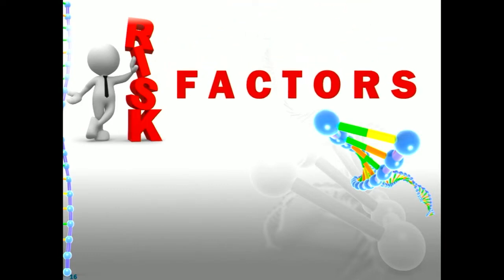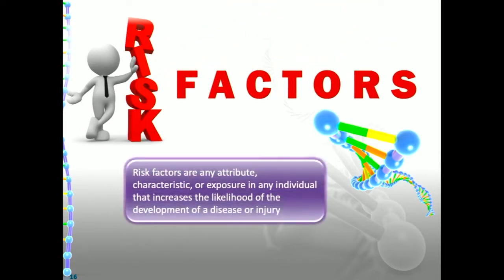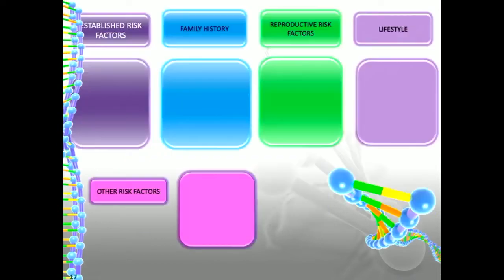So risk factors, what are risk factors? They are anything that an individual is exposed to, characteristics, a lifestyle, it could be, that increases the likelihood of developing a disease. This is busy, so we're not going to go into too much of it, but this is how I look at it, and this is how I explain it to the patients when they come in. Looking at what you start out with, being female and getting older. Unfortunately, that's the bottom line. That's what we start out with.